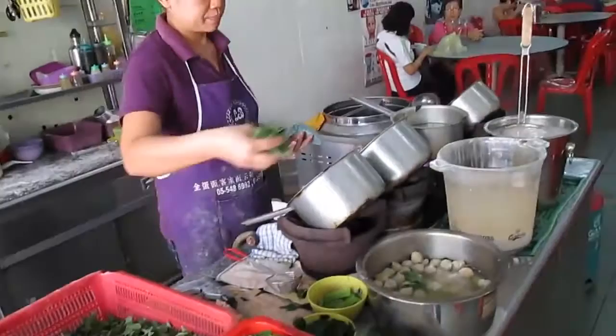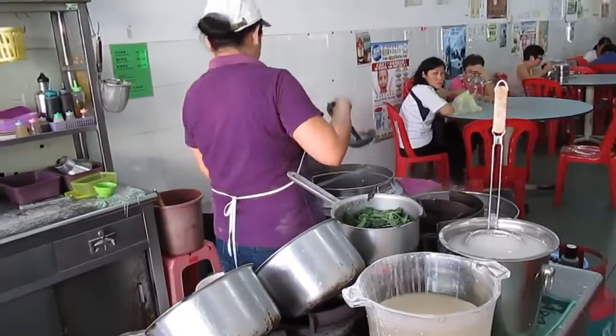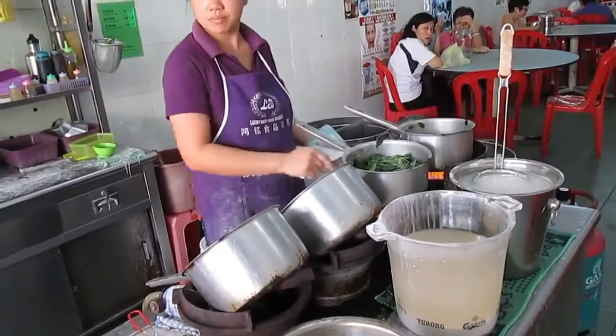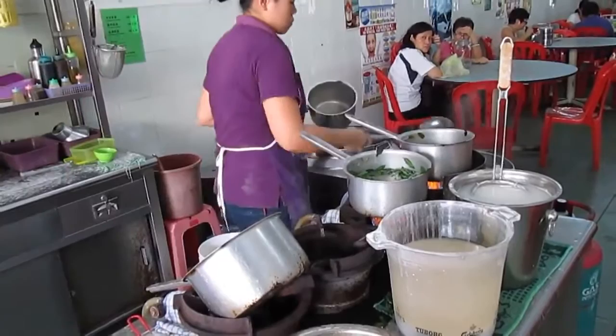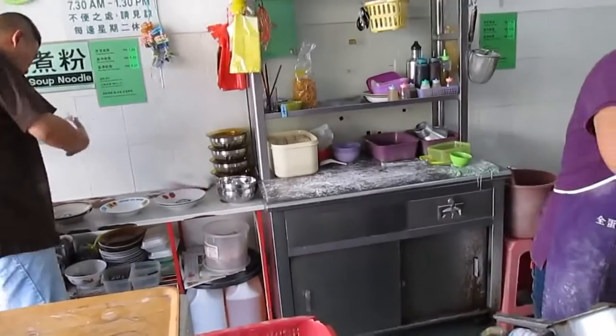So this, they are making the Pan Mee, which you put in the pot, and the soup. The soup is normally anchovy based. So they put that puncak manis leaf into the soup. And inside the bucket there, they have all the noodles. So they make the Pan Mee themselves.